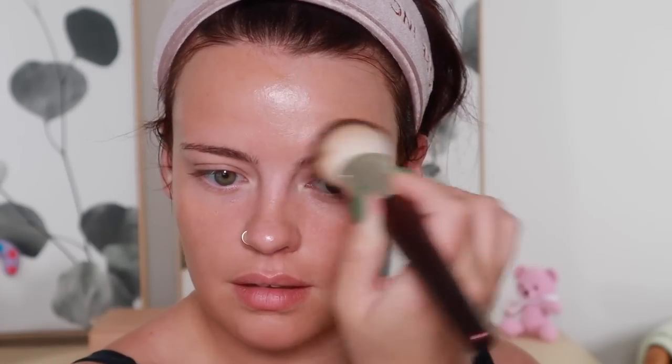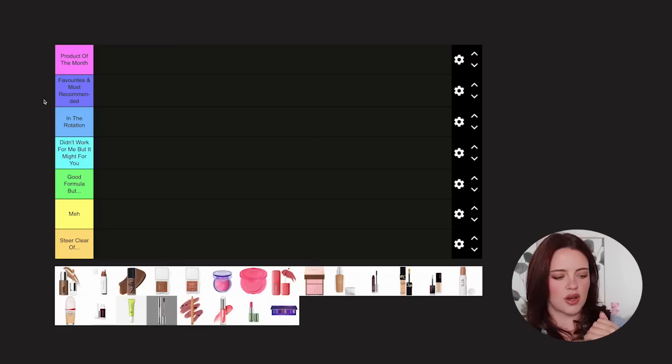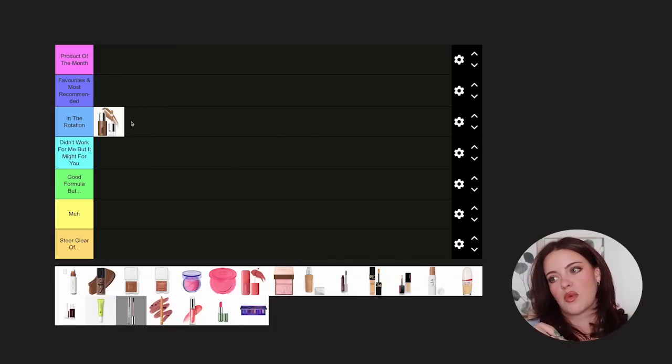I like it because it doesn't have as big of a shimmer as some other bronzing drops do. This is mostly just a flat color with a little bit of a sheen. It's like a tiny pearl, but it's nothing like a classic bronzing drop situation like we're used to seeing now. So for me, this product is in the rotation because I'm becoming more and more fond of it as I'm discovering new ways to use it and not just as a classic bronzer.